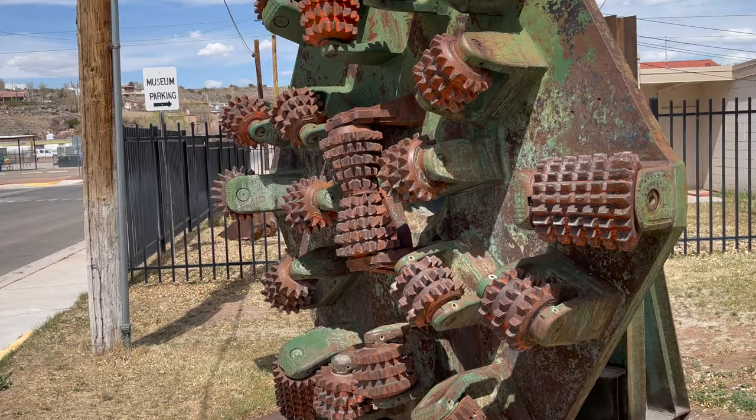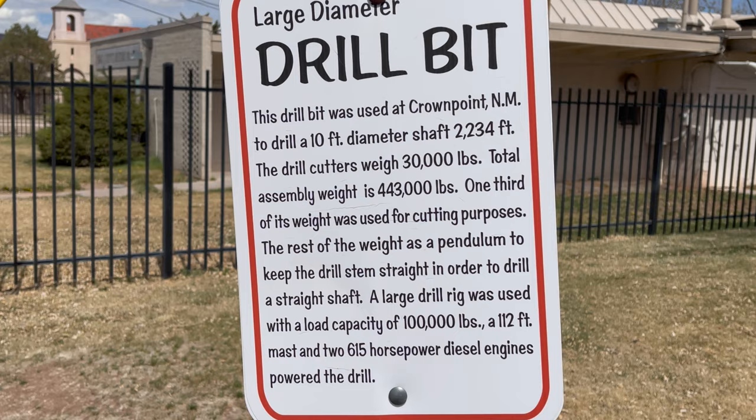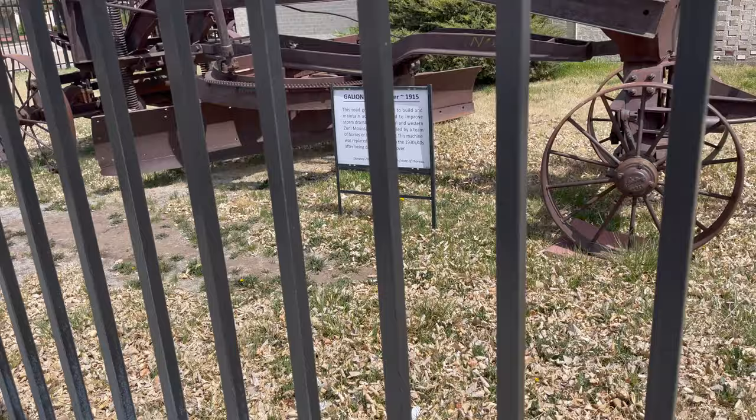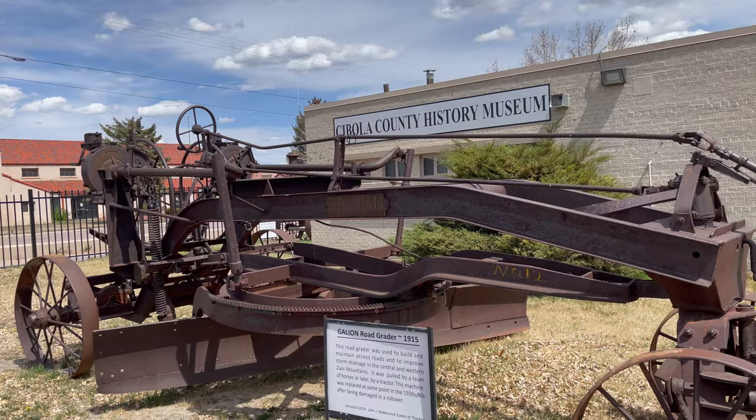Here's a giant drill bit. That's probably amazing to watch. This is a large diameter one. Give me a couple seconds to hit pause if you want to read that. Okay, but wow. There's some other museum next door. I'm assuming it's closed. So around the other side of this fence is a grader at the museum over there, which I'm assuming is closed, but we'll walk over.